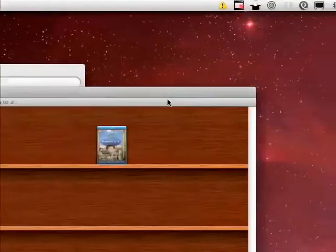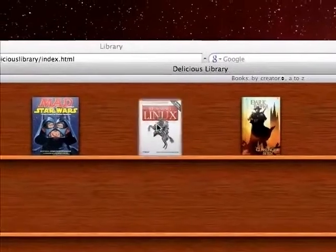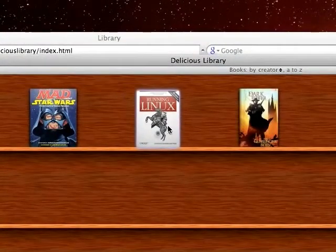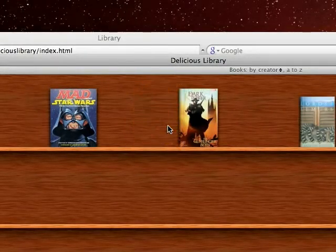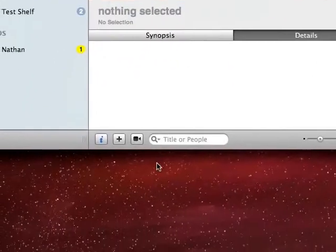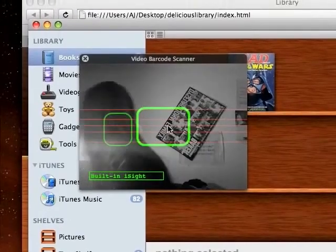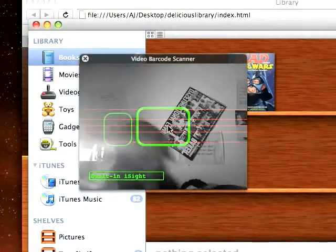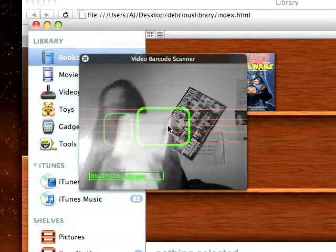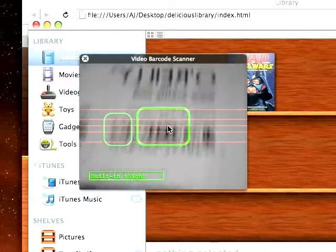And the last feature I'm going to review is barcode scanning, which is very interesting. I'm going to go ahead and delete this. Watch what happens when I hit the delete button. It burnt it. But I'm going to go ahead and click on this little eyesight button. And there I am. Hi. Now I'm going to find my book. Oh, here it is. And watch as I hold it up.